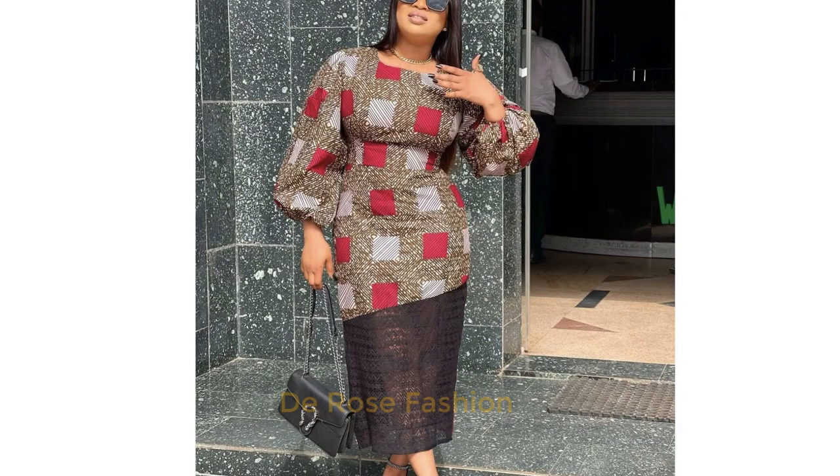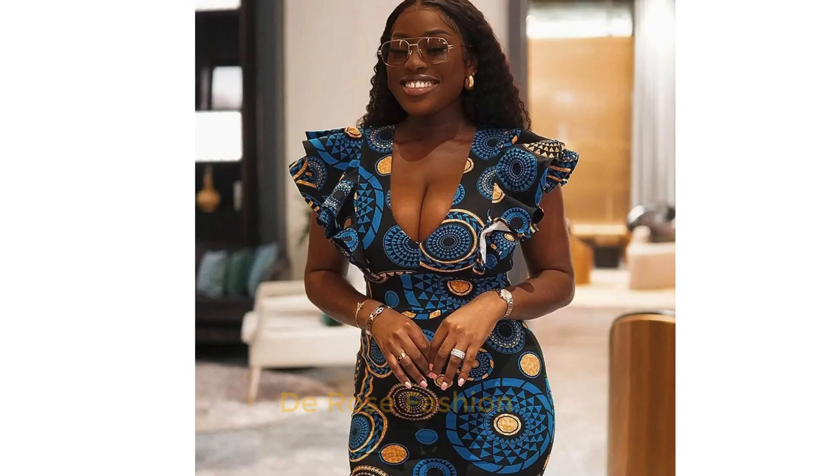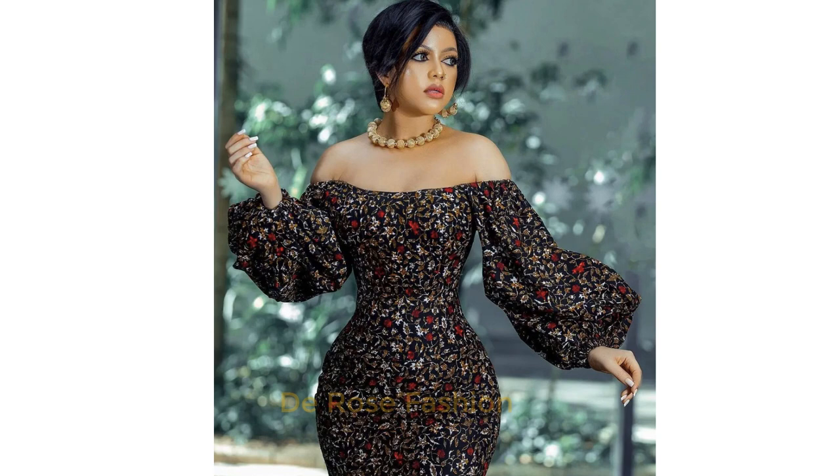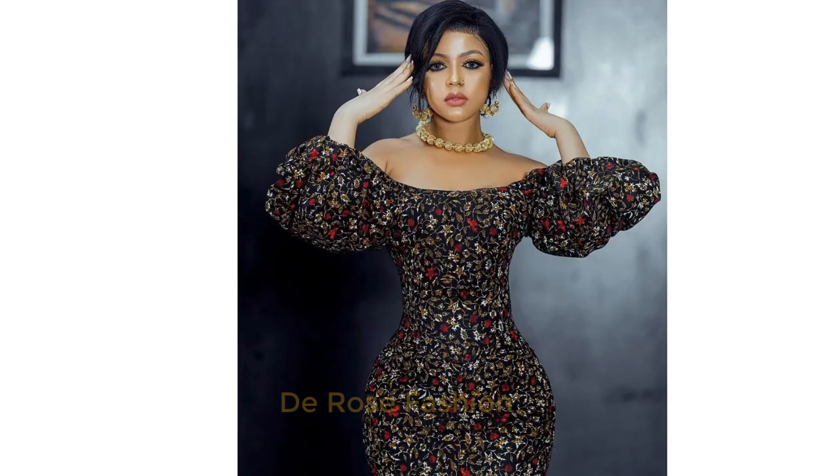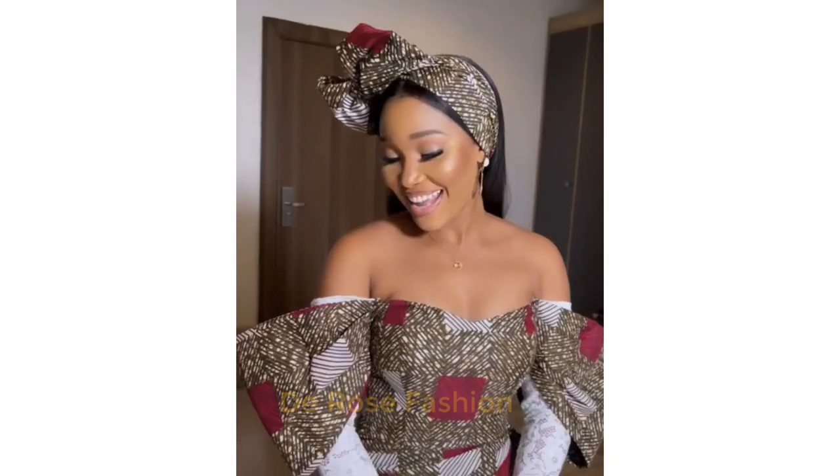Here we have some gowns with a big hand. I have a gown here, very beautiful. Look at her, she's looking so beautiful. This gown with a short hand, which of her? I have a gown here, worn by a beautiful lady. This gown is so excellent. Look, the gown is so beautiful. It has all you need.